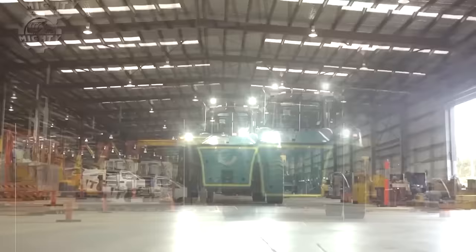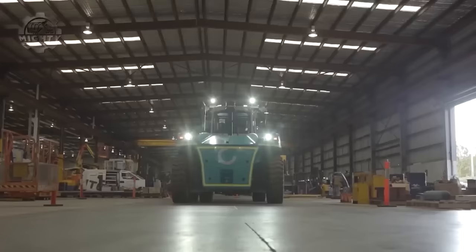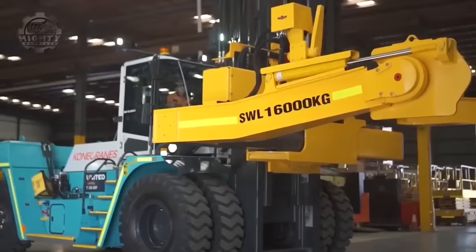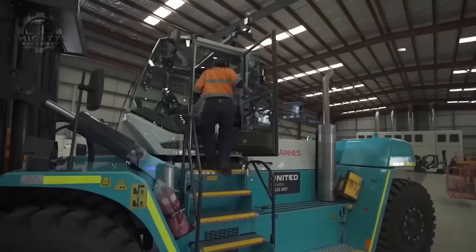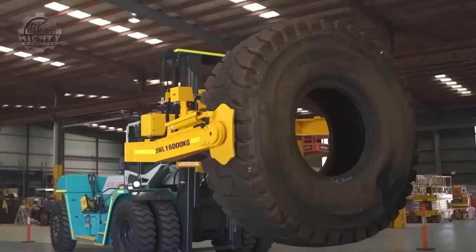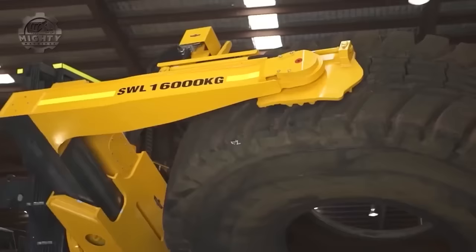This heavy-duty tire handler is designed specifically for efficiently handling large and heavy tires, such as those used in mining and industrial applications. Its hydraulic arm and advanced gripping system ensure a secure and precise grip on the tires, making the handling process safe and efficient.